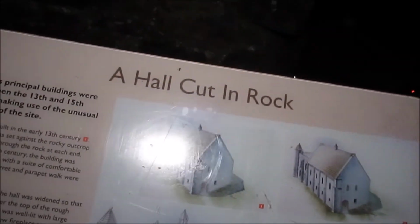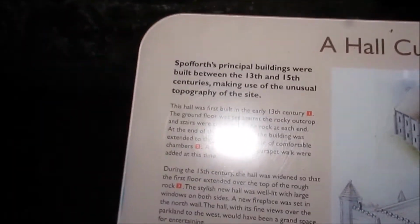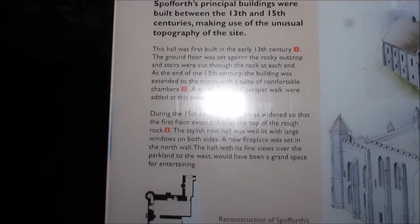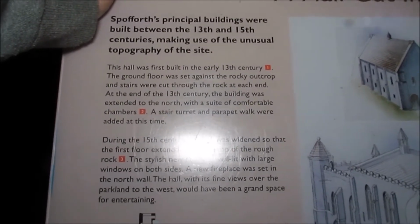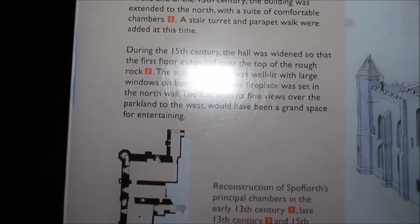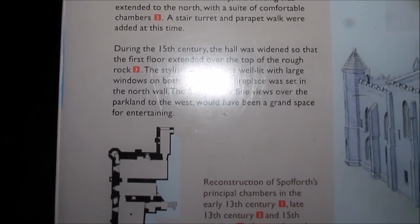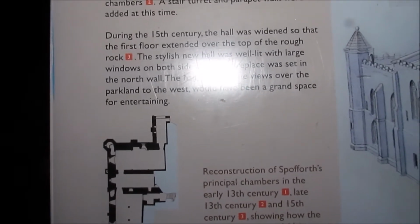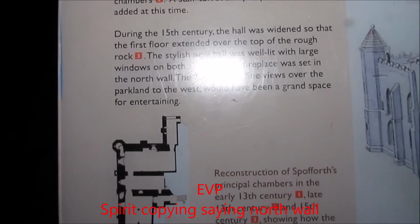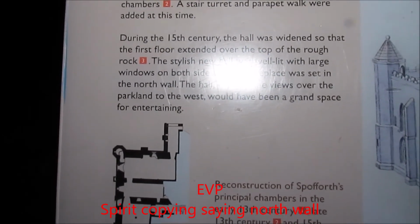Oh, what's this? Number 3. The stylish new hall. This hall was first built in the early 13th century. The ground floor was set against a rocky outcrop and stairs were cut through the rock at each end. At the end of the 13th century, the building was extended to the north with a suite of comfort chambers, a stair turret and parapet walk were added at the same time. During the 15th century the hall was widened so that the first flight extended over the top of the rough rock. The stylish new hall was well lit with large windows on both sides. A new fireplace was set in the north wall. The hall, with its fine views over the Portland to the west, would have been a grand space for entering.